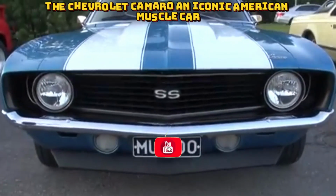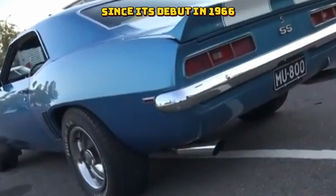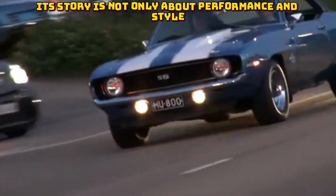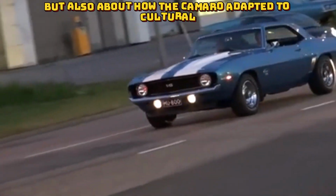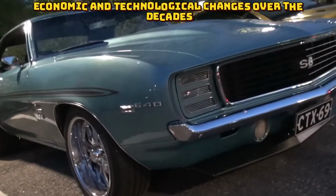The Chevrolet Camaro, an iconic American muscle car, has undergone significant evolution since its debut in 1966. Its story is not only about performance and style, but also about how the Camaro adapted to cultural, economic, and technological changes over the decades.